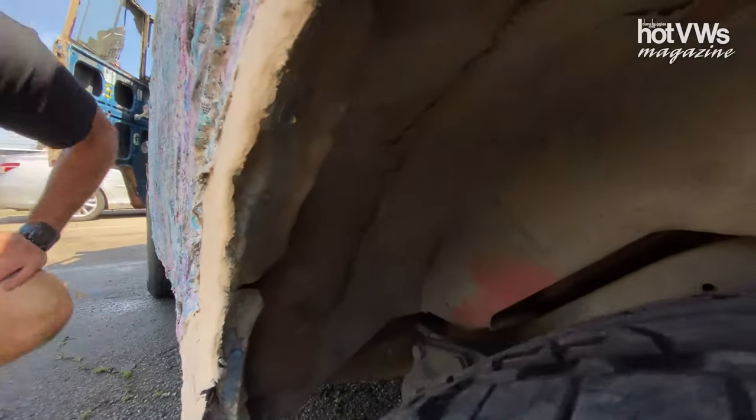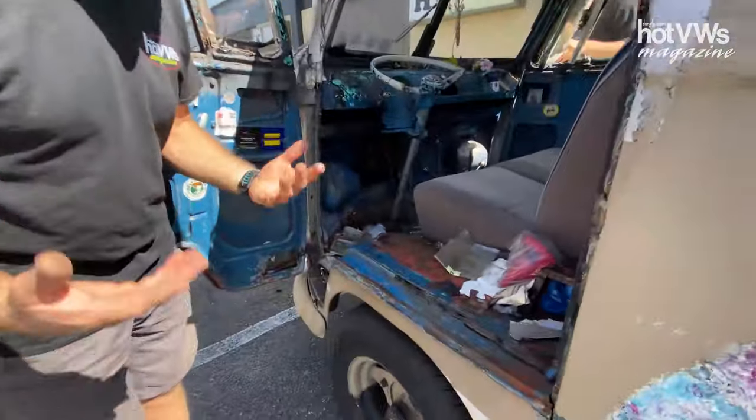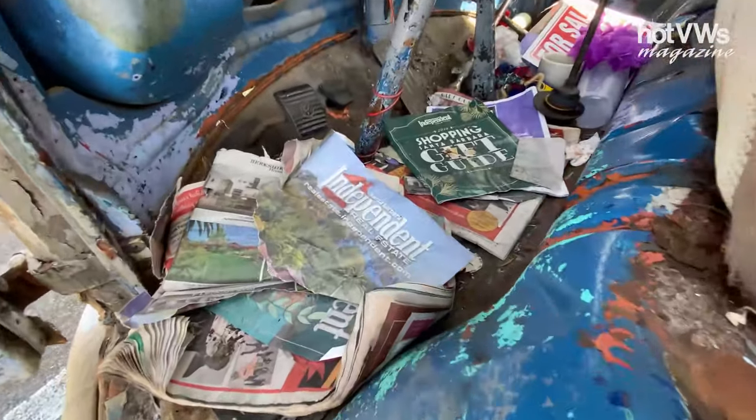We'll soon find out. So now take a look at the inside. Obviously dog leg, rusty, but again, 1959, so think about some of the other cars. I left the trash that was in there.